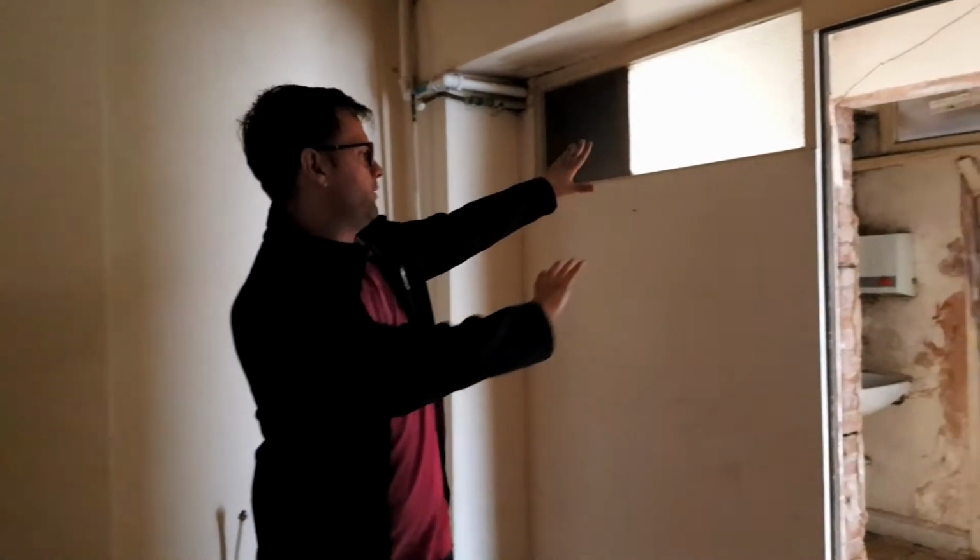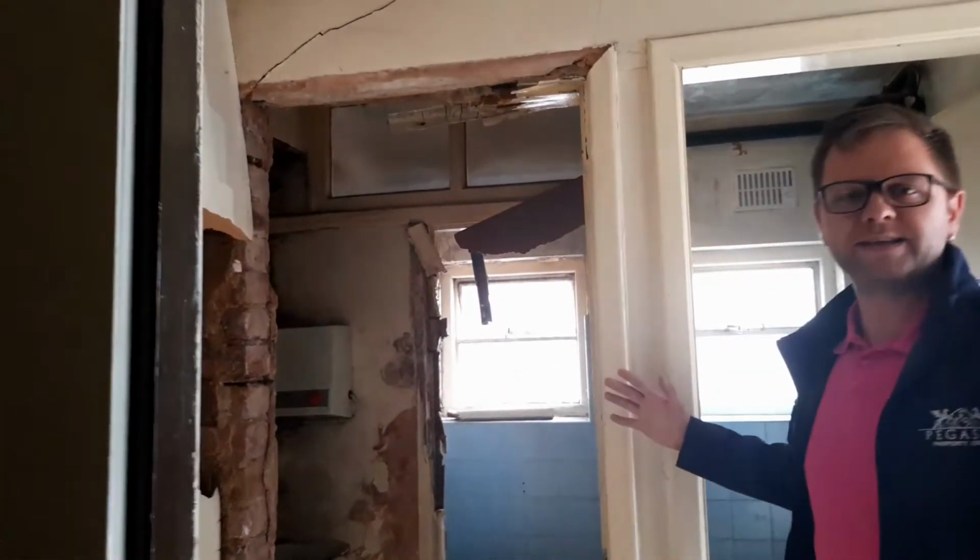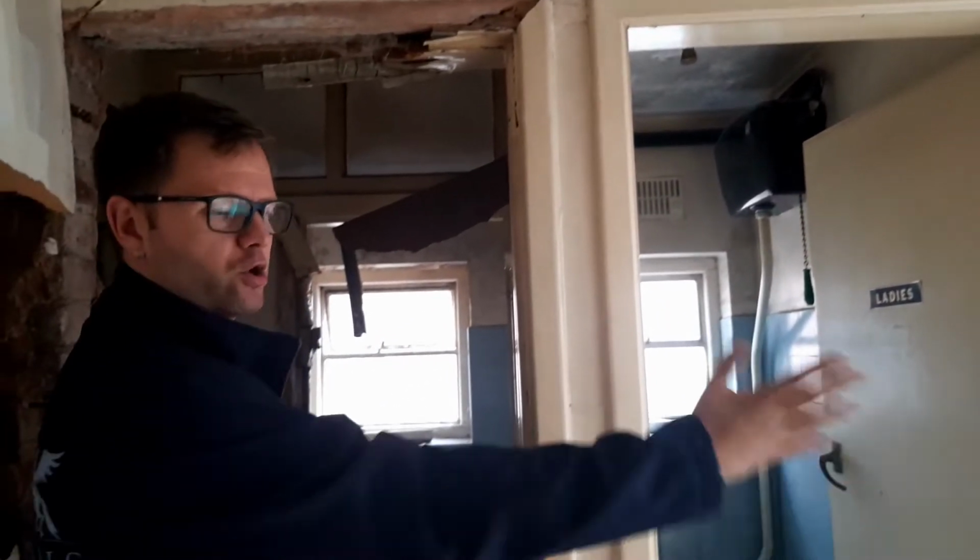Taking down all these stud walls, taking out the toilets, taking out the sinks. It's going to be one big open space for a studio. So this is where we're looking to create that extra space. Have a look around, come on in.